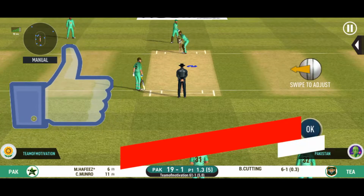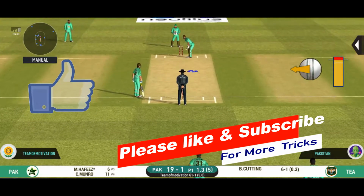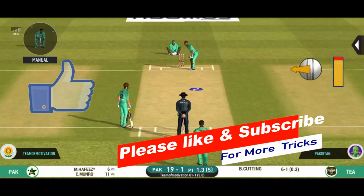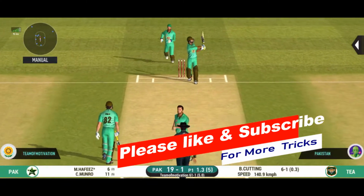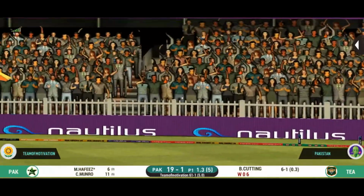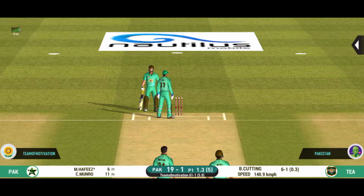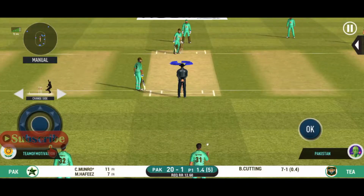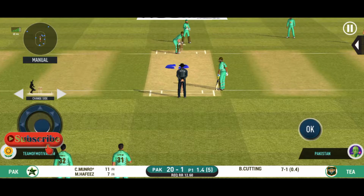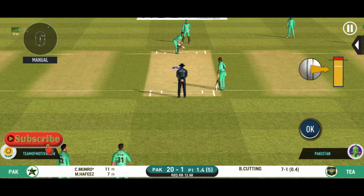We are witnessing a cracker of a game here. Good to see the crowd getting involved. Oh, that's good running. Very good running. Slower ball is not a bad option on this pitch.